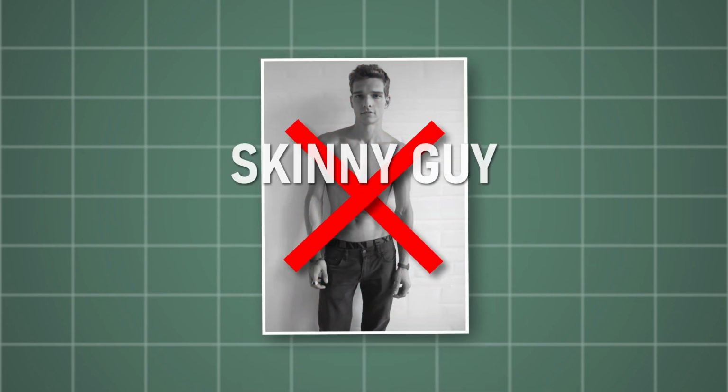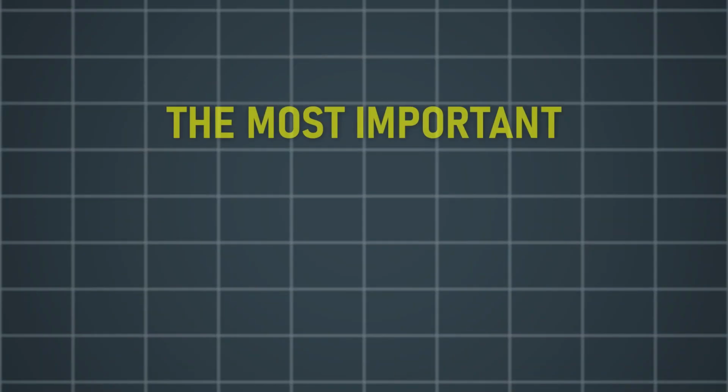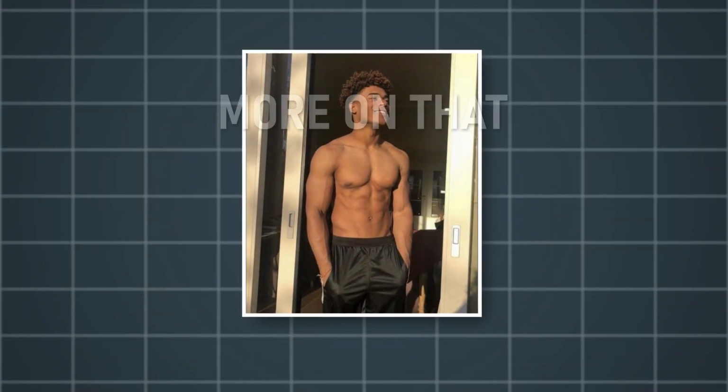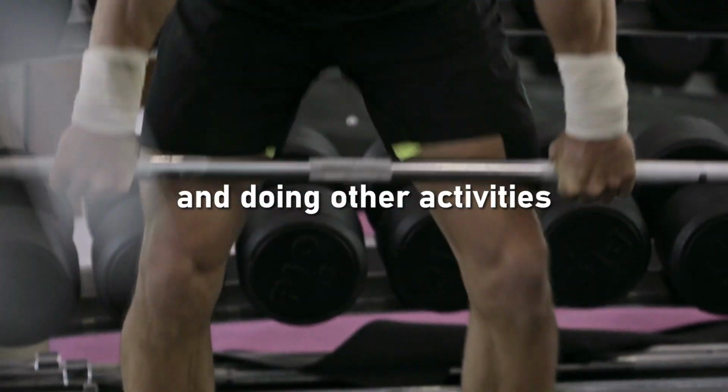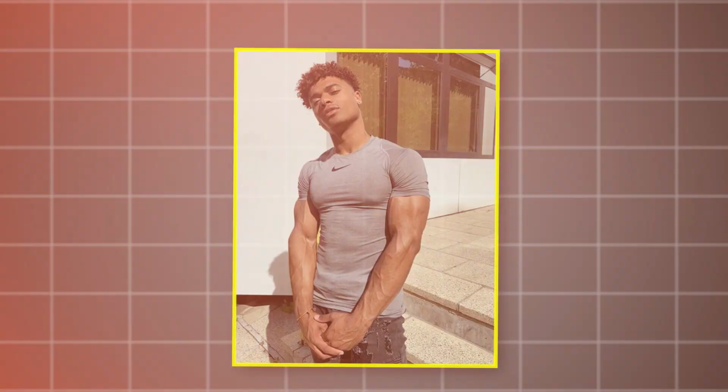Because you don't want to be a skinny guy with abs, you need to go to the gym and do some kind of weightlifting. The most important are heavy compound movements, which also help you build your core, but more on that later. Going to the gym and doing other activities in general helps you burn fat and get muscle so you can look like a villain.